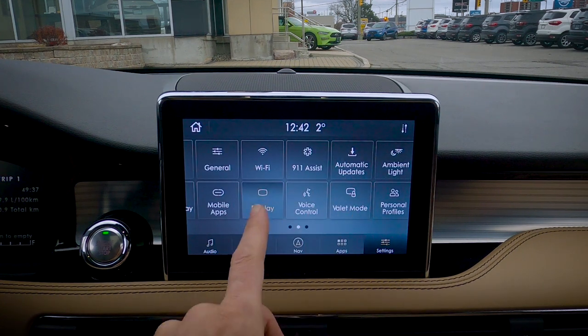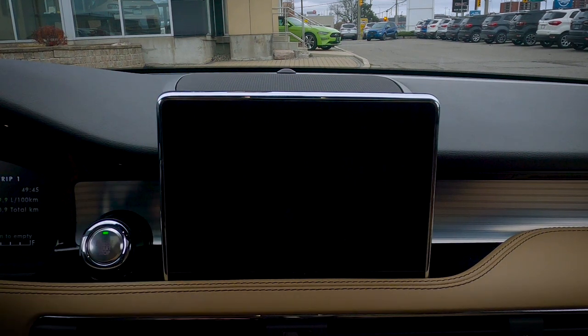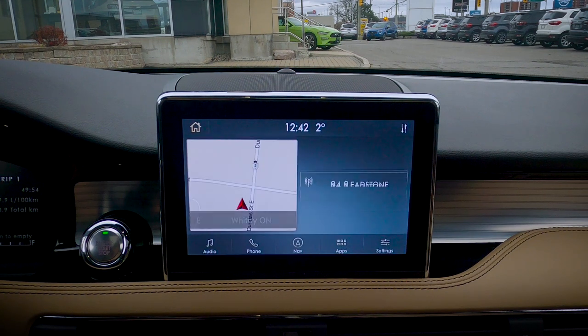As we start to move down our display, we do have a bright, beautiful display there, but for some people it might be a little bit too much. So if you find that it's a little bit too busy, we can turn the display off completely. We can just press in order to be able to activate it again. We can have a little bit of a calming screen, which gets rid of a lot of the noise. Same thing, press in order to bring it back.